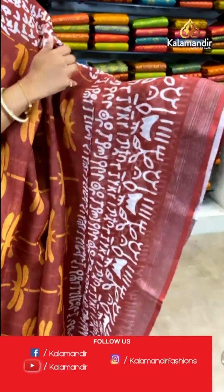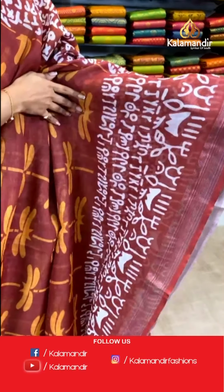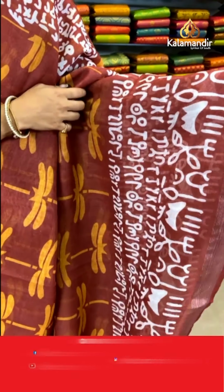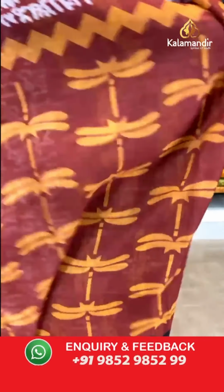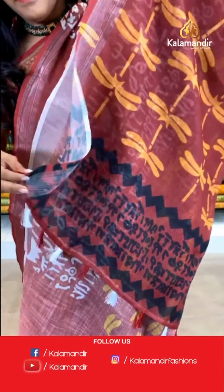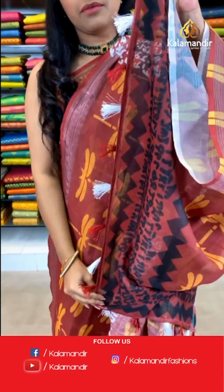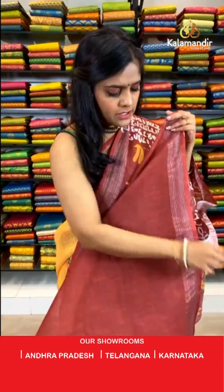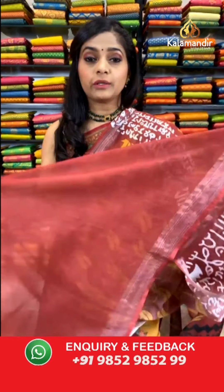Then this is towards the end of the border of the sari. You will find multiple work on this sari, very beautiful sari. And then we have the pallu again completely printed. I hope you can see it clearly. It's a very beautiful sari with tribal prints on it, and then you can see this tassel work at the bottom of the pallu. Let me show you the blouse piece. Blouse piece is going to be absolutely plain along with this border to it. Let's check out the pricing details now.